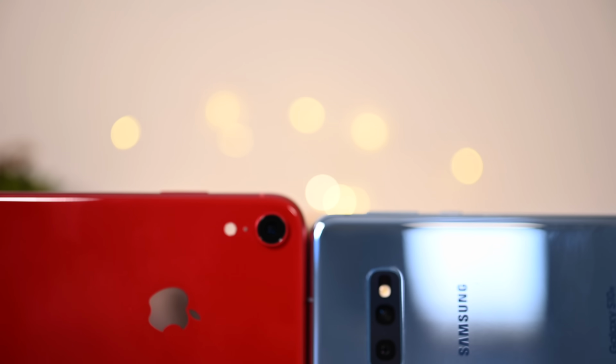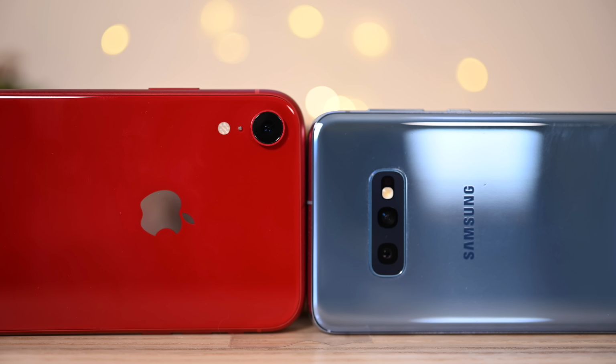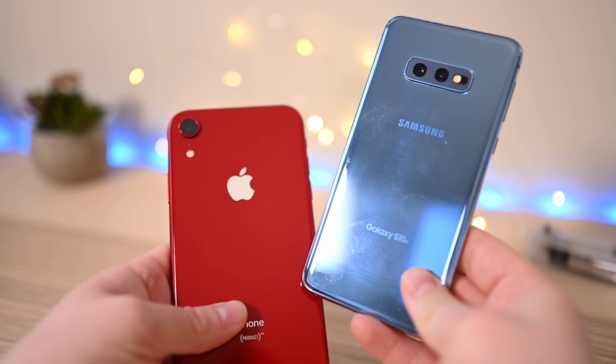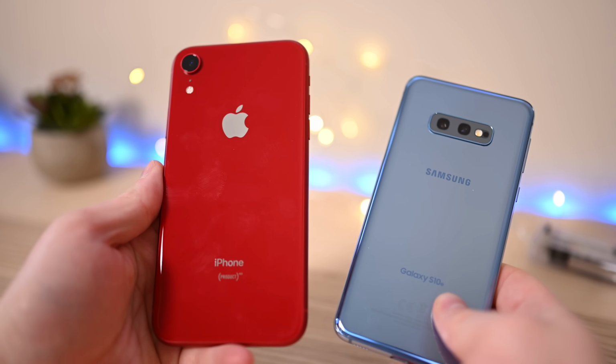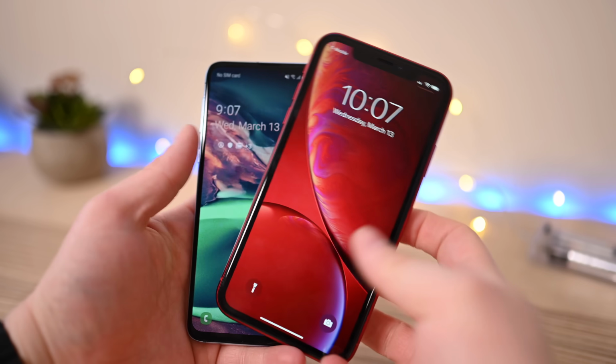It is now time to test the video capabilities of the iPhone XR and Galaxy S10e. Welcome everyone, it is Andrew here from AppleInsider, and we have our S10e and our iPhone XR. We are going to compare both of these phones in a variety of different video situations.